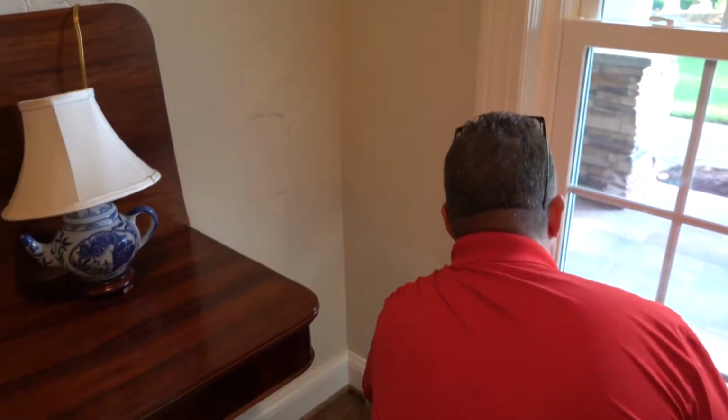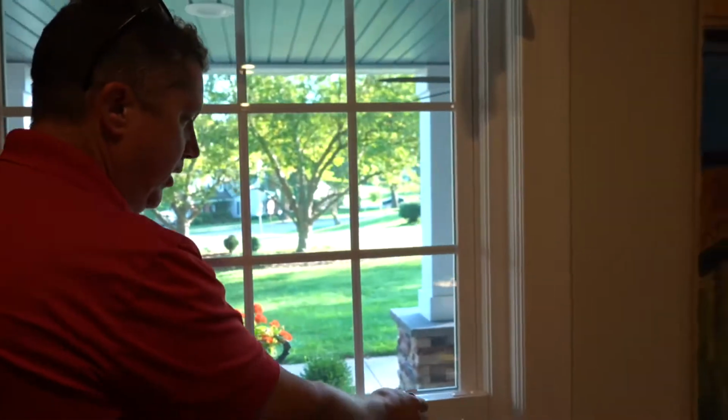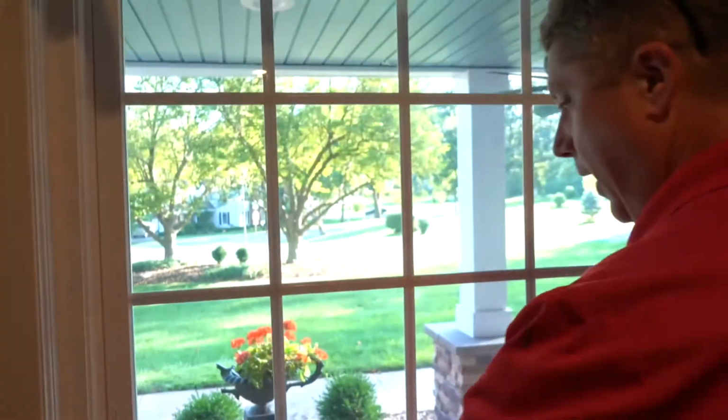Okay. So we're going to be checking around windows, and then obviously we're going to open windows and close windows to make sure that they are operating normally, no broken glass.